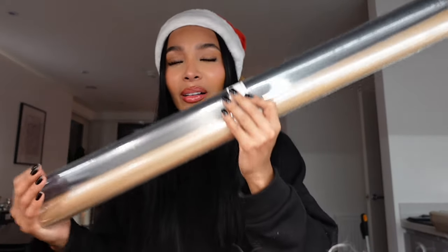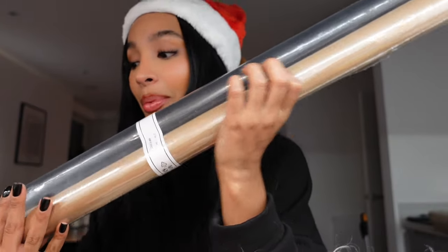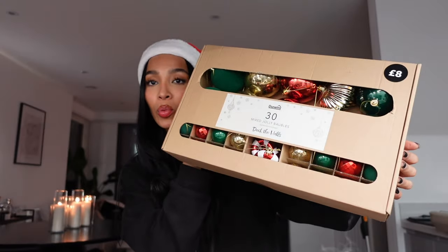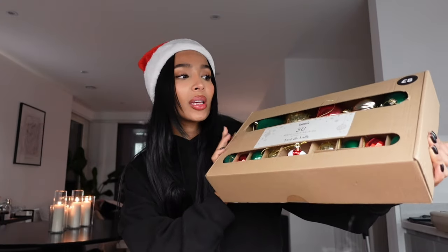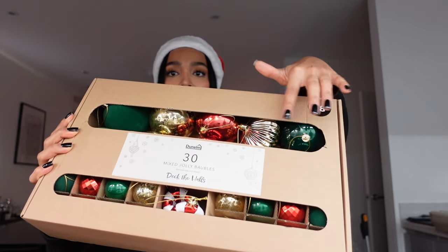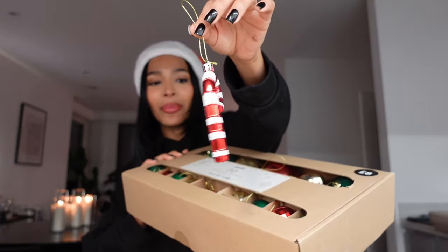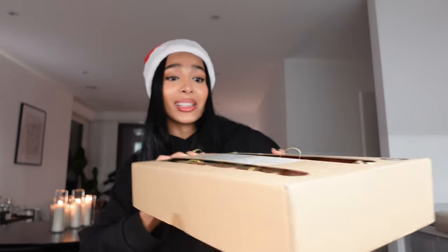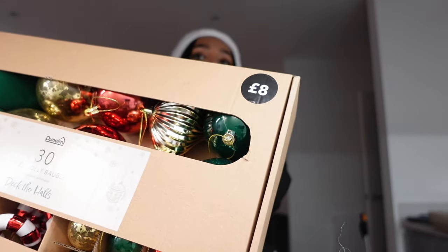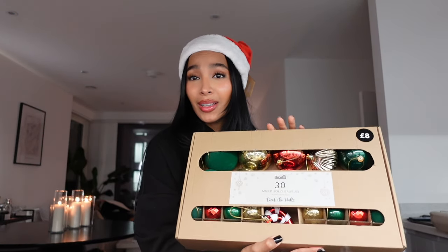My wrapping paper from H&M, it's just black wrapping paper and a brown wrapping paper. And then I got some stuff from Dinelle. Christmas balls for the tree. This one has a little bit of gold and green, silver. And then I also love these little candy canes that came with it. And these were the cheapest one because there's 30 balls in here and it was only £8. So if you want affordable balls, go Dinelle.